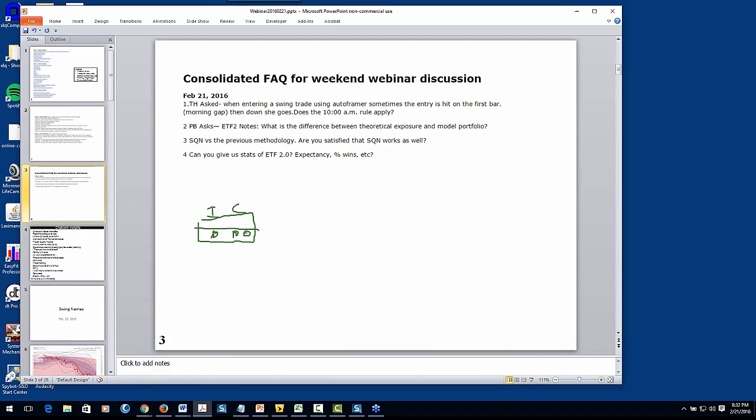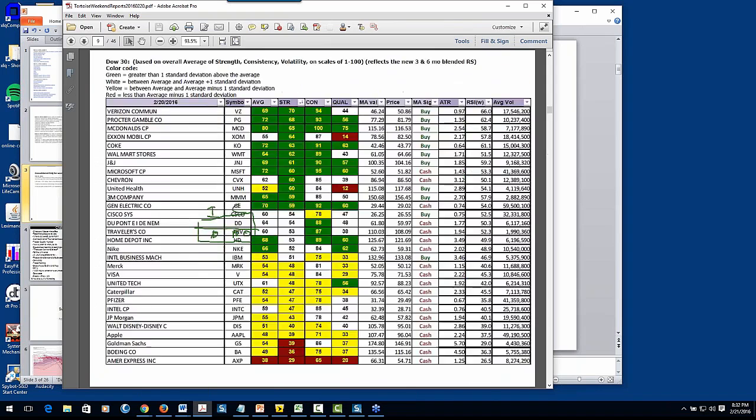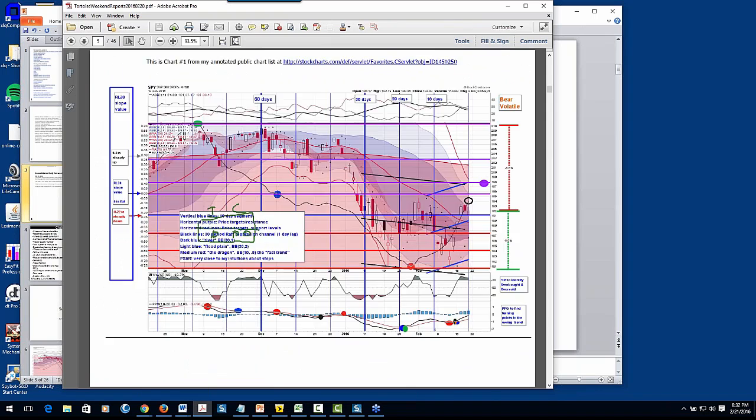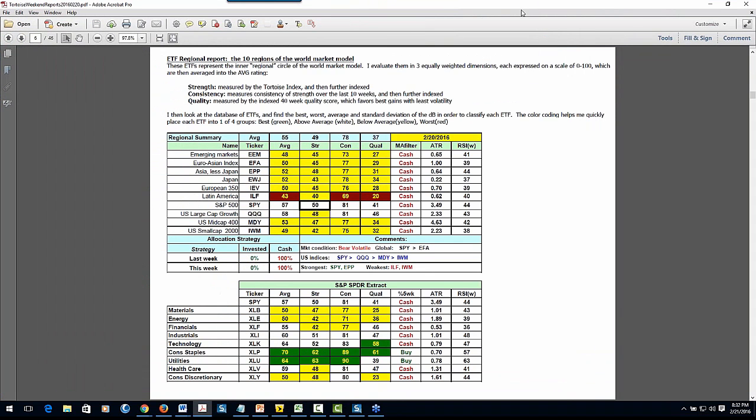Let me just, rather than draw it, bring it over and show you. Okay, so this is the screen for the ETF2, and this is really more of an asset allocation adjusted weekly than it is swing trades per se. So it's more like a longer-term system with weekly adjustments. I'm going to talk about it when we get into the strategy week.